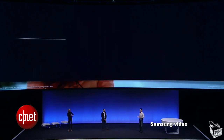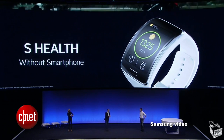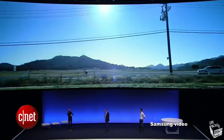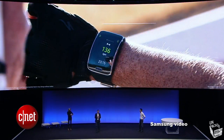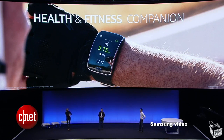And with Gear S, you can use S-Health and get your notifications no matter where your smartphone is. Our built-in pedometer analyzes all your movements and gives you info about how you're doing. And with Gear S's GPS and altimeter, you have better access to information when you're on your workouts. Gear S is optimized for different exercises, like running versus cycling, or even perhaps hiking versus weightlifting.